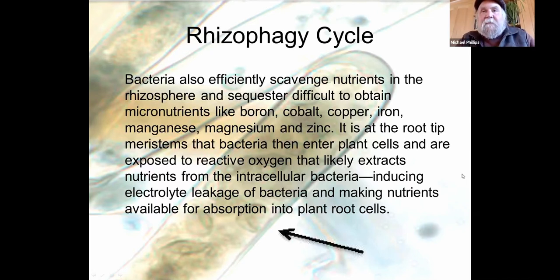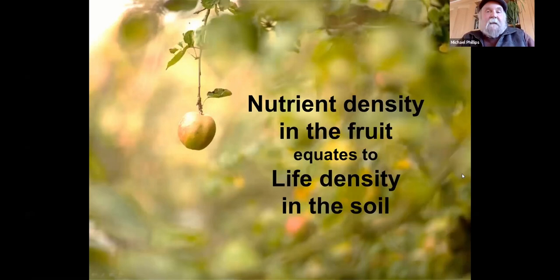What Frank Egler was saying. For me, again, going back for a simple way of expressing that, I'm going to have a lot of nutrient density in my fruit if I support a lot of life density in my soil. That's kind of my overarching management theme. Create that life density in the soil by doing fungal things, by providing organic matter, touching base with some trace minerals, but more than the soil chemistry, it's the soil biology.